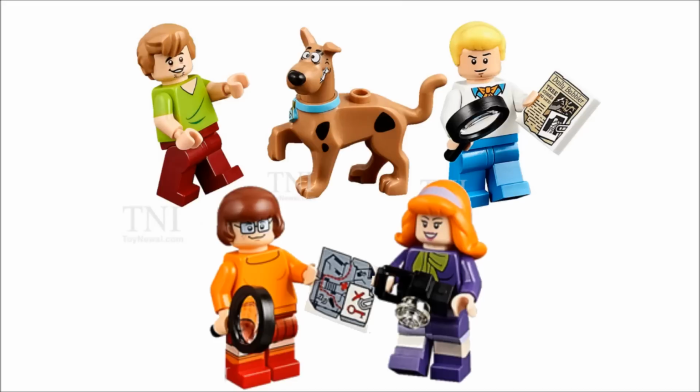Of course, we haven't seen Simpsons yet, and I'm a huge Simpsons fan. But yeah, I guess I'm a sucker for those cartoon sets.